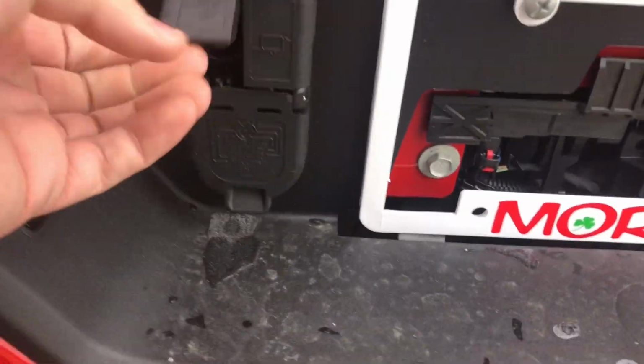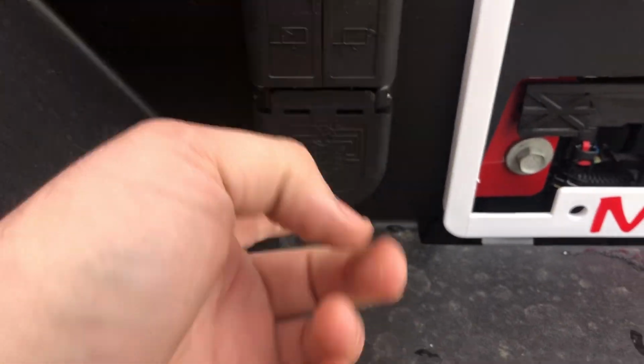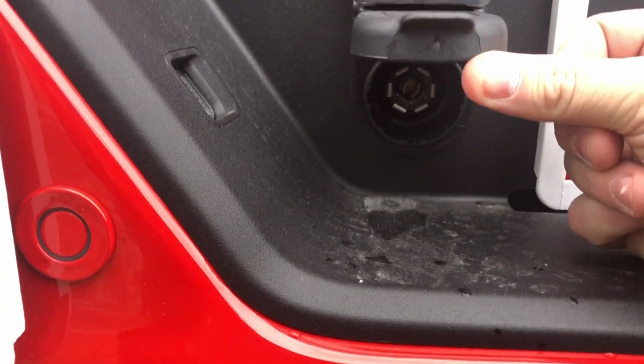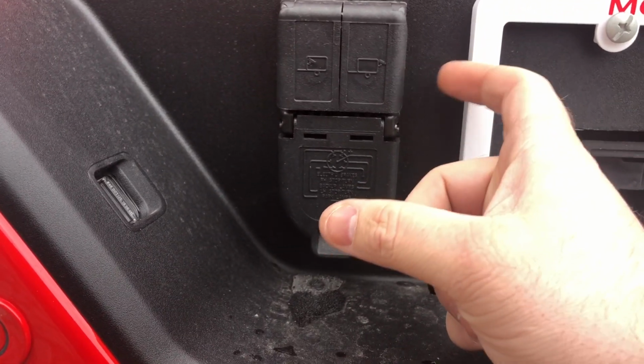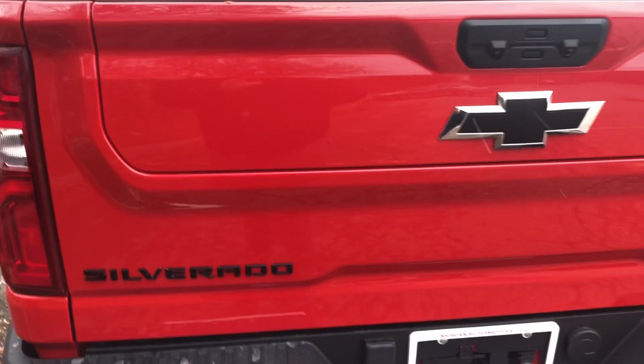What we got here? These are going to be probably for your trailer. Oh, the cameras. Now I will say, I don't see that this truck has the little connector for your trailers that don't have trailer brakes. I think that's kind of an unfortunate oversight. That's one thing I use all the time with my truck, the smaller connector for trailers that don't have brakes.